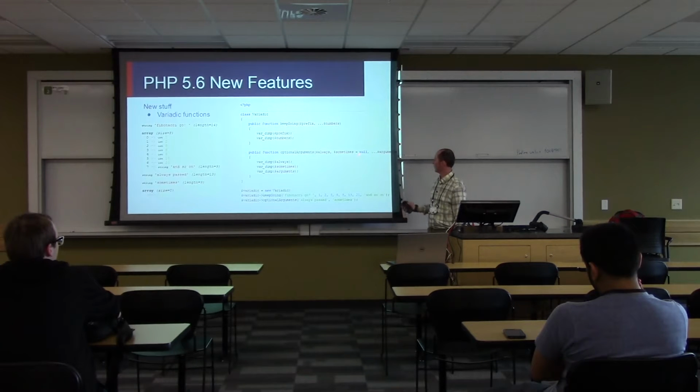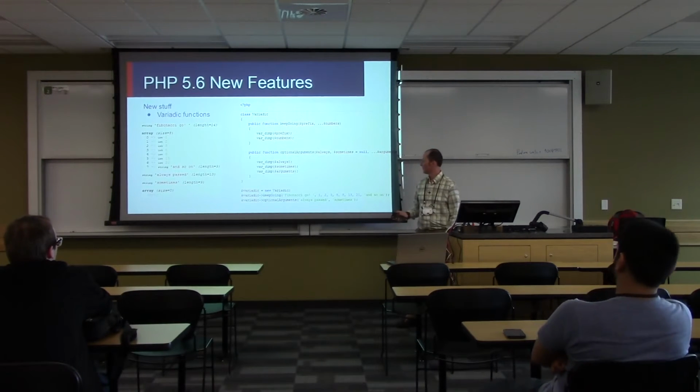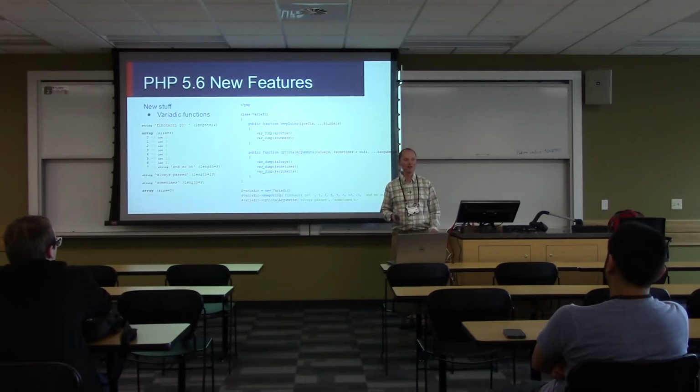Very helpful. You also have the null values, always passed on, sometimes passed. You can see the output there. So you have the array, the Fibonacci's going, and so on. Always passed, sometimes. So once you get past the optional parameter. So variadic functions, good way to clean up your code. Maybe you can pass collections and other stuff.